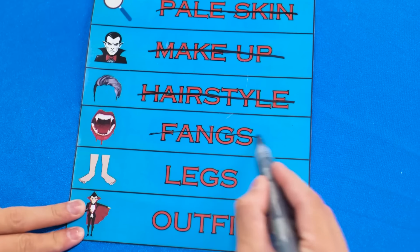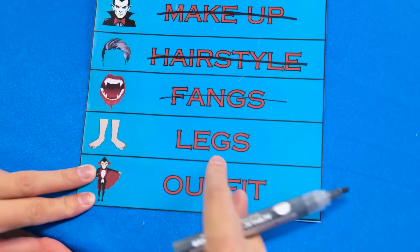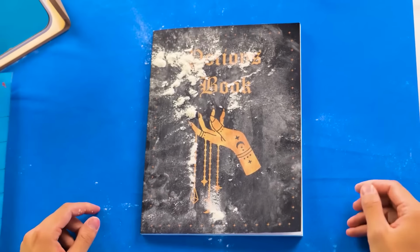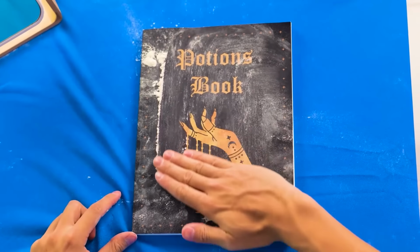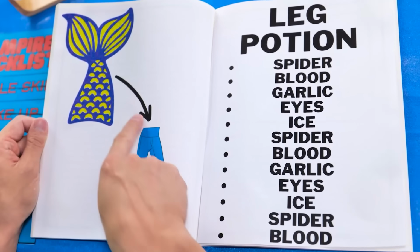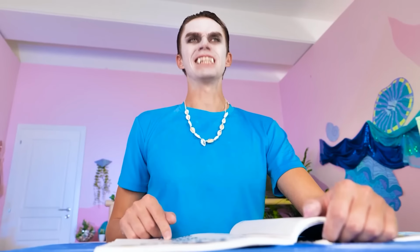Now, I only need two things. Let's start with the legs. Legs? But I got none of those. I have an idea. My old Aunt Ursula has a solution for that. All I need to do is to make a potion. Now, let's see. Wow. Aunt Ursula popped off with this recipe. It's so easy. Let's do it.